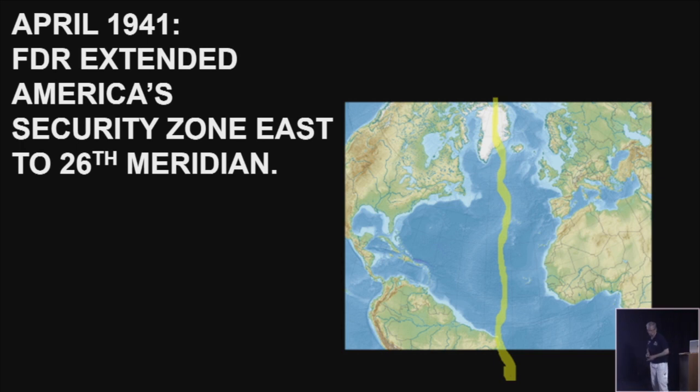And in April 1941, of course, this is still well before Pearl Harbor, the United States decided to extend their American security zone to the 26th meridian. This allowed U.S. vessels to escort convoys as far as that point, and then UK vessels would pick them up here and escort them the rest of the way. And eventually, President Roosevelt issued a shoot-on-sight order if they did come across an enemy submarine. Even though we were not at war with them, the president gave U.S. ships and planes permission to attack them.